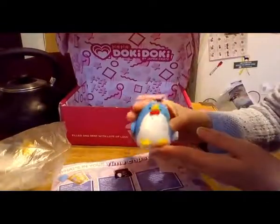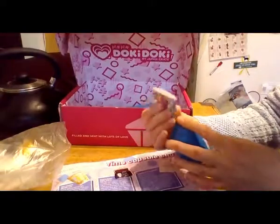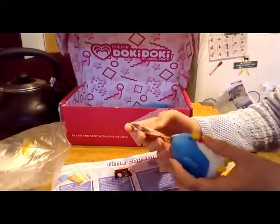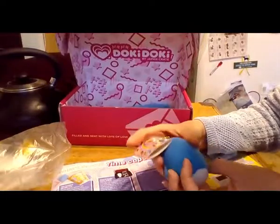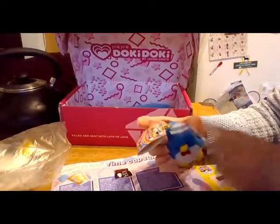So this is the Tuxedo Sam. He's got like the little keychain ball. The last one we had was that little squishy one. I put it on my purse and it fell off, so it's hanging somewhere else now. So here is that tag. He's blue with a white bottom, yellow feet, and he's got a little sailor hat on.